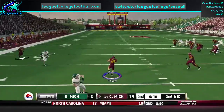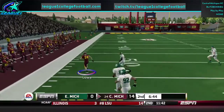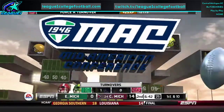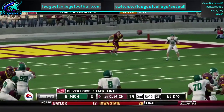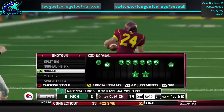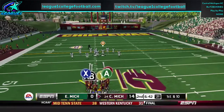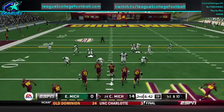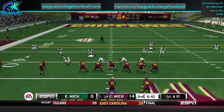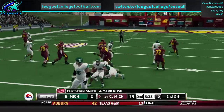Throws right, intercepted. Here's an opening. Well, that's exactly what this defensive coordinator wanted to see. Somebody come up with a big play. Right when it looked like this team might be able to get back in the game, they come up with the big interception and maintain the momentum here in the first half. It's first and 10. Ball on the 42. He fights forward to about the 39.